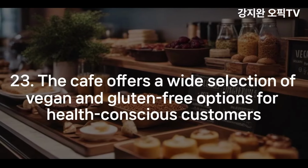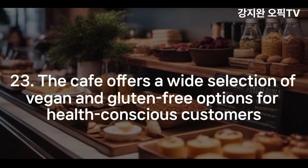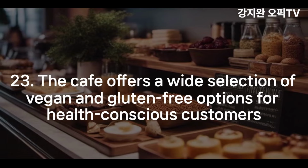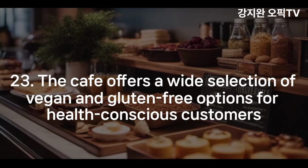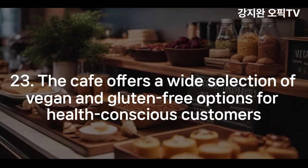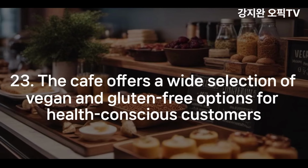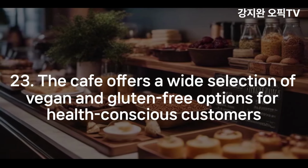The cafe offers a wide selection of vegan and gluten-free options for health-conscious customers.